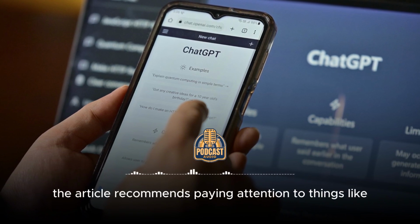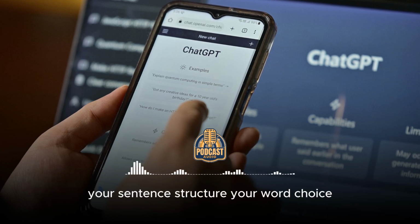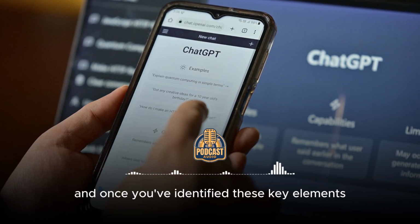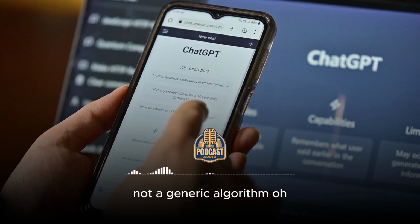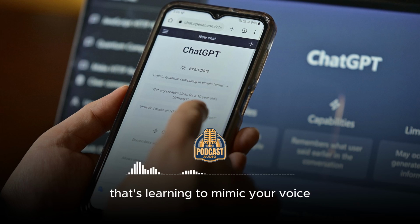The article recommends paying attention to things like your sentence structure, your word choice, use of metaphors and analogies, even the rhythm and cadence of your writing. And once you've identified these key elements, you can actually guide the AI to replicate them, creating content that sounds like it was written by you, not a generic algorithm. Oh, that's wild. It's like having a digital ghostwriter that's learning to mimic your voice.